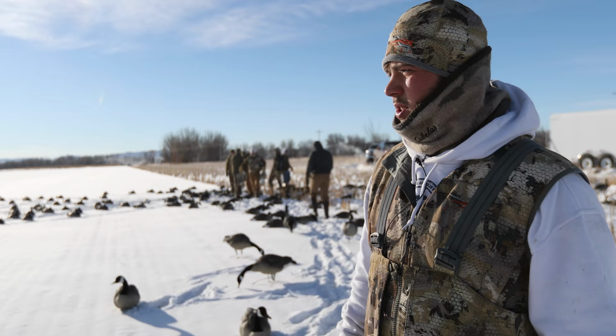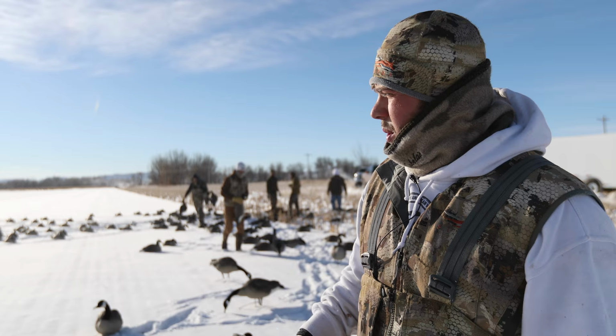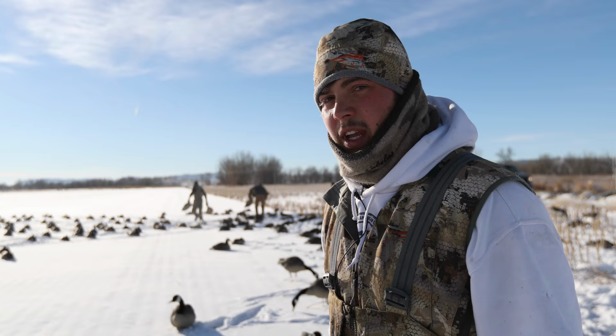Birds been moving. It's like 20 below right now. They've been moving 9 o'clock, 10 o'clock. Might push them back an hour or so today, but got it set up here. We're gonna try to get them to finish right along this edge, and should be good 20 yard shots or so. Hopefully we get into them good.